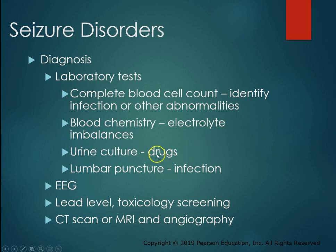Urine culture to check for drugs, right? Because drugs could initiate a seizure disorder. Basically, you're trying to get at or kind of see if there is a cause for the seizure, right? Or not, right? A direct cause. Maybe it could just be epilepsy, and would lead you to believe that it's epilepsy. EEG, right, to measure the electrical activity that's going on. And if you do have epilepsy, you will most likely be going for regular EEGs. Okay. Again, toxicology screening to make sure that there's not something else that's causing those seizures.